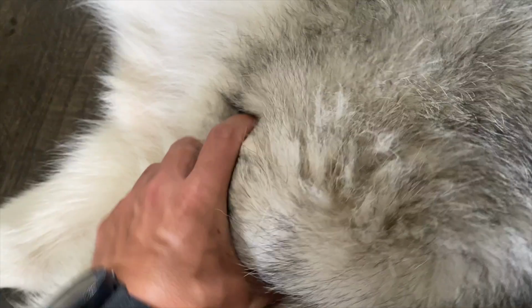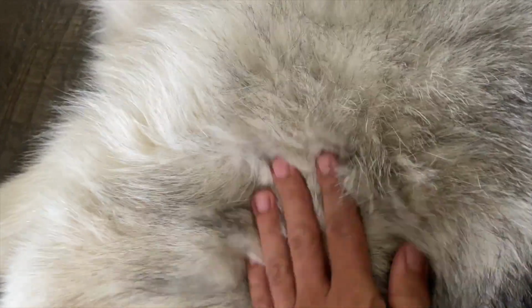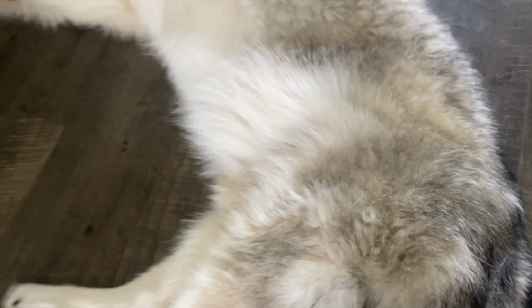So what I'm doing is I can feel his, you kind of grab a hold of his hamstring, you can trace down his femur and make sure you're grabbing hold of the meat. You want to make sure you're not in a vein. And then that's it. Good boy, Jupies.